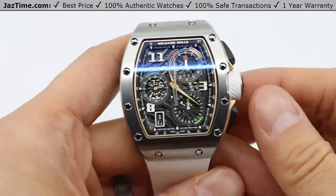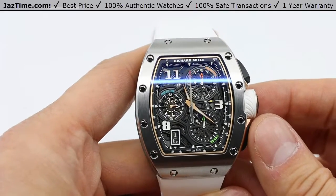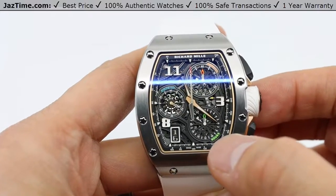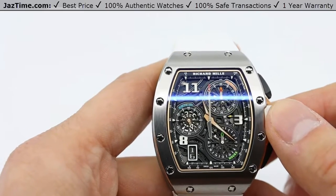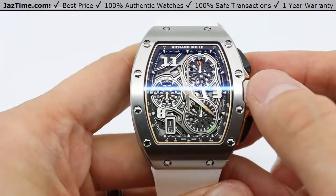Now going to the dial, we see this unique skeletonized titanium dial with separate sub-dials for hours, minutes, and seconds. We can see the green counters here for the hours, orange for minutes, and blue for seconds. Hour and minute hands, there's a flyback chronograph that has a red tip chronograph hand. You can see that at the 12 o'clock position.